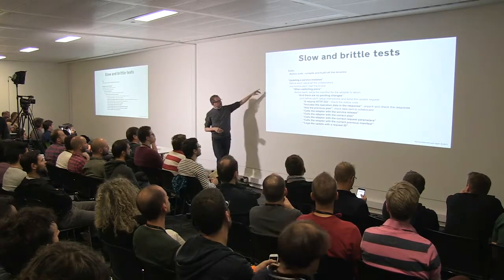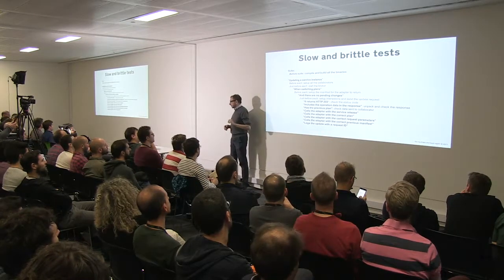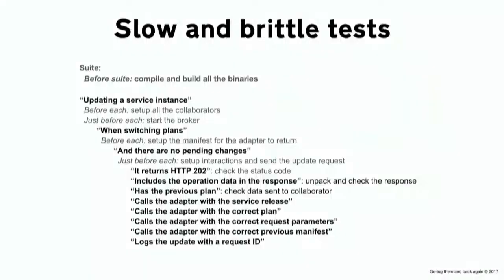On this side, there's a before suite, which compiles and builds all the binaries, and there's a reason for that we'll come to later. I have to do it from here. So here's our first context, this is the sort of aspect context-y thing. We're updating a service instance, so you set up all the collaborators, and just before each, you start the broker. And then here's another context, you're switching plans. So that's the context we're looking at, it's a deployment plan.